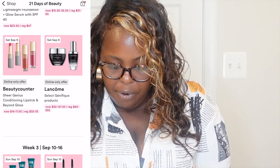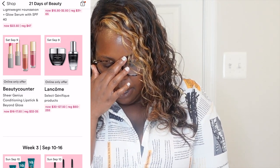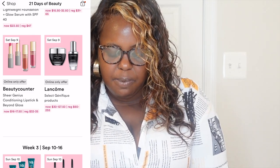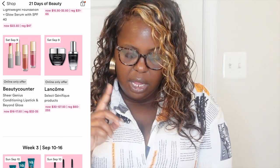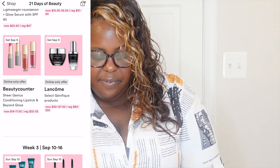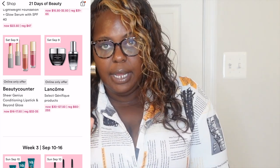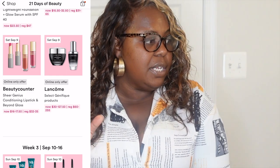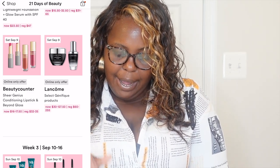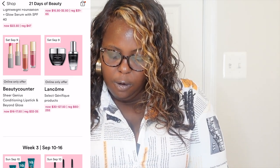Another online-only offer from Beautycounter: their Sheer Genius Conditioning Lipstick and Beyond Gloss. Regular price is between $32.50 and $35. Their lippies will be on sale from $16.50 up to $17.50. Now, y'all, I said last week that Ulta was coming with the lippies, okay? That I hit my pockets with the Juvia's Place this week. They just passed, and now they're coming with this one. I might have to pass on the Beautycounter. Never heard of them, actually, and I never tried them, so yeah, not sure.